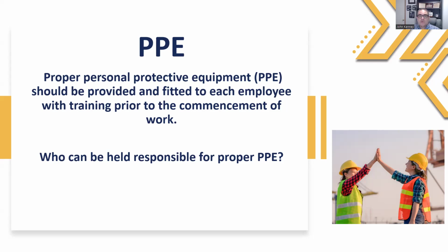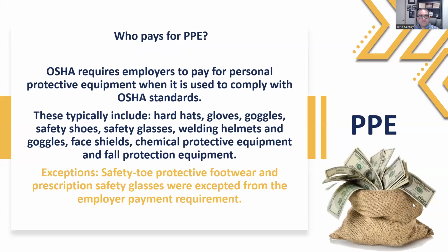So who can be held responsible for PPE? That is the employer. The employer is responsible and is the one that's held accountable per OSHA for any PPE needs. Who pays for PPE? OSHA requires employers to pay for personal protective equipment when it is used to comply with OSHA standards on your projects. Typically, these items include hard hats, gloves, goggles, safety shoes, safety glasses, welding helmets and goggles, face shields, chemical protective equipment, and fall protection equipment.